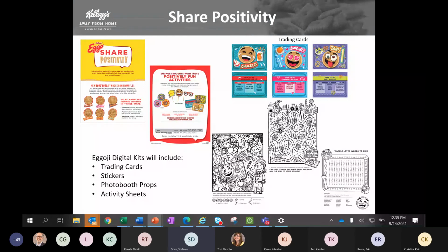We have activity pages, word searches for your older students. We also have photo booth props, knowing that school lunch week is coming down the pipeline in October, and we also have Better Breakfast Month in September. And so you can download all of those tools and resources. We also have sticker graphics that you can download, and they're sized for your standard Avery label.